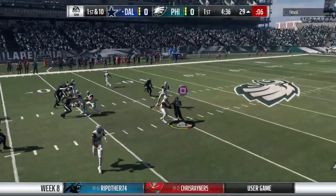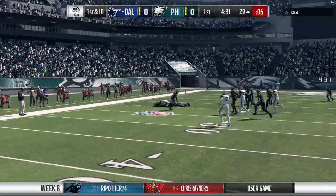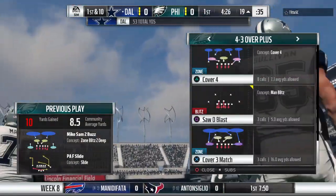They go play action here on first down. Green with a catch, left side. And inside the 20 before he's brought down. It's another 10 yards on that one and another first down.